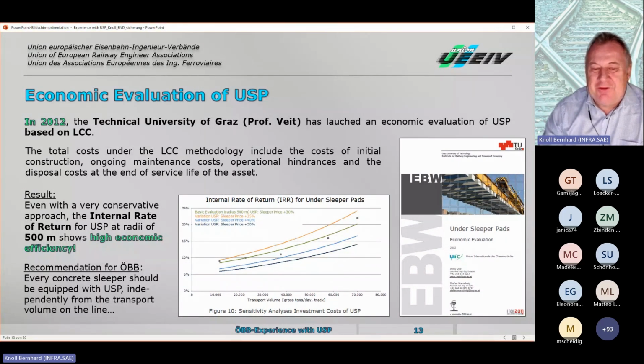an investment, you see that there's almost, for sleeper with under sleeper pads, no reason not to implement it in a track, even if there's a variation in the costs of these under sleeper pads additional to the sleeper costs by 30% up to 50%. It is still very high. The rate of return is still very high, and therefore is a recommendation that actually every concrete sleeper should be equipped with under sleeper pads independently from the transport volume on the line.